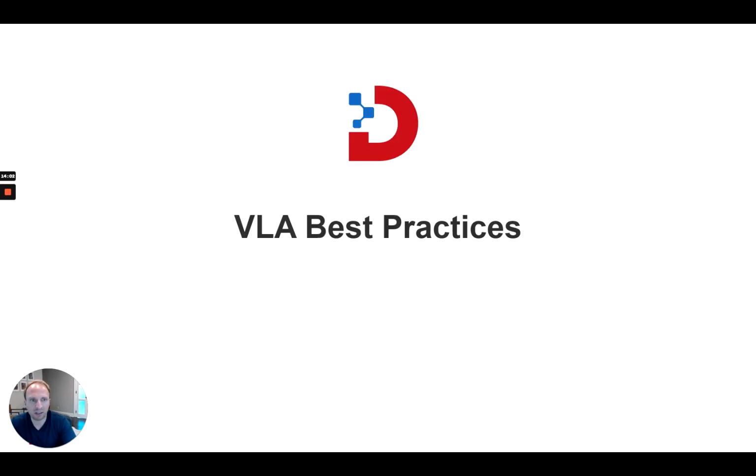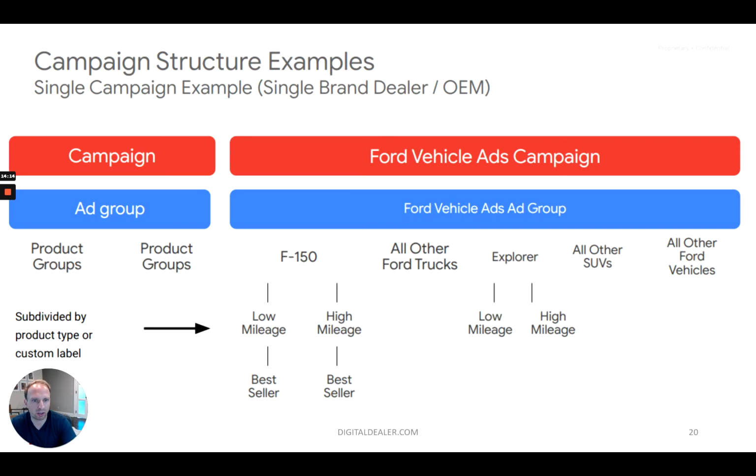All right, so you have the VLA set up. Now let's talk about best practices, and this really drills down to more complex things that I haven't seen a lot of agencies do, but at the same time, VLAs are fairly new. So let's go through it just so we know what we're doing. Even though it seems simple that you could just set up a VLA campaign and let it run, which is the case, the best practices here are very similar to regular Google Shopping campaigns, which people in the automotive world are not as familiar with, but those who do e-commerce are very familiar with.